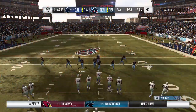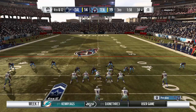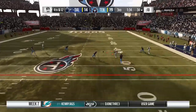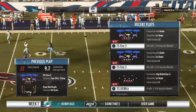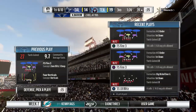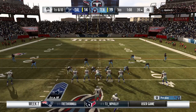Now look at this, 4th and 12, and they're going to line up to go for it. They're indeed going for it. It's Prescott. Going right side here, and that's complete. And able to rip off a big chunk of yardage before being dropped inside the 40. 27 yards, a big play there on 4th. So from the 39 now, they'll come up on a 1st and 10.